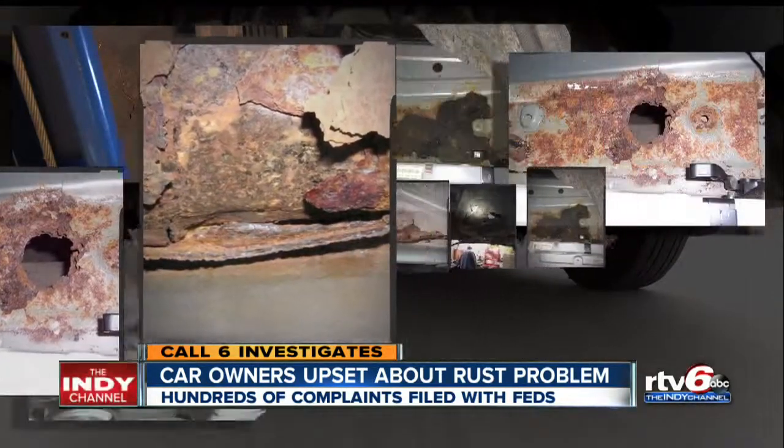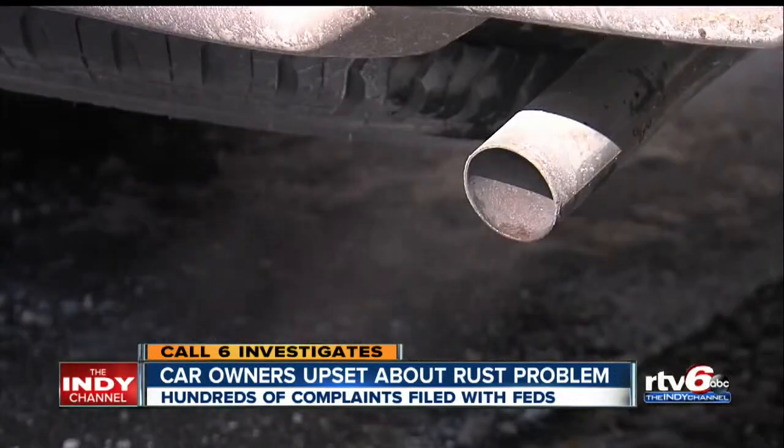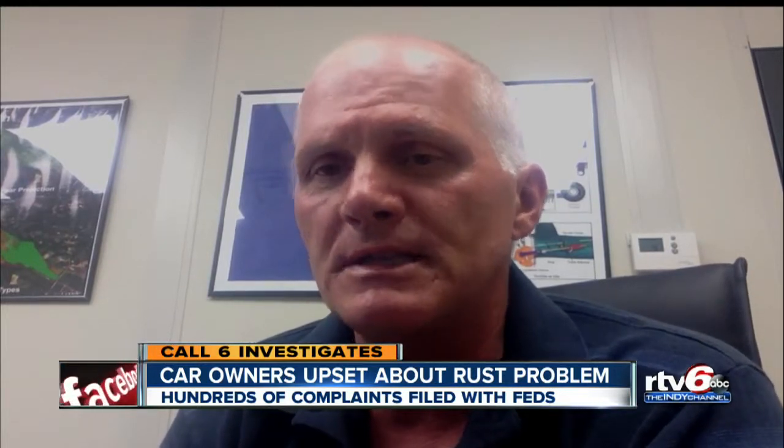Safety concerns, putting their foot through the floorboard, getting cut or stuck, not be able to apply the brake. There's carbon monoxide concerns. If you get into a frontal or rear collision, you could potentially have your seat not supported properly. So there's a number of different safety concerns involved with this defect.